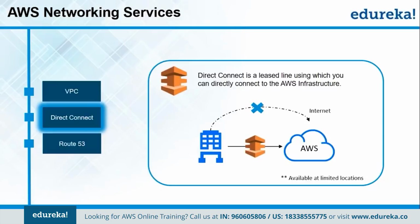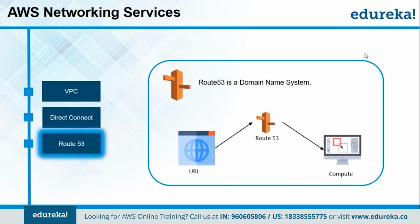Nothing much further to explain. Let's move on to our next service, which is Route 53. So Route 53 is a domain name system. So what is a domain name system?